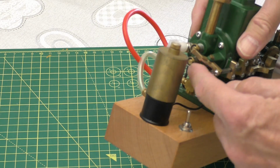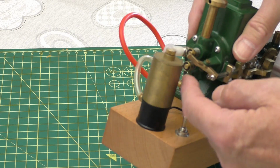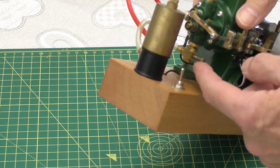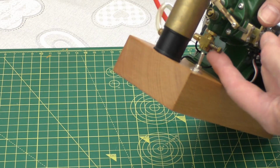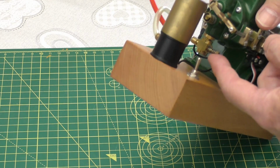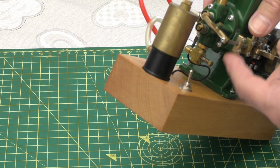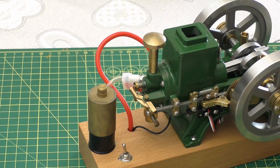It works purely on vacuum. You haven't got a camshaft or a tappet or a follower on that. When the piston goes back, it sucks in fuel from the carburettor here at the bottom. Now the carburettor venturi is completely open. There's no butterfly valve, which means that if this engine wasn't regulated, it would just run faster and faster until it destroyed itself, basically.